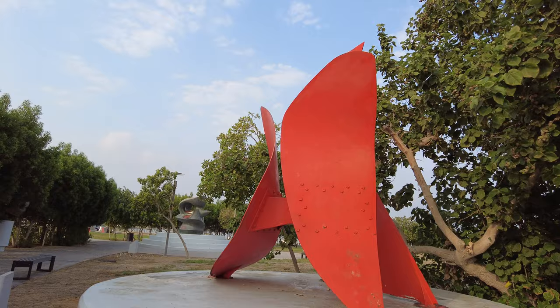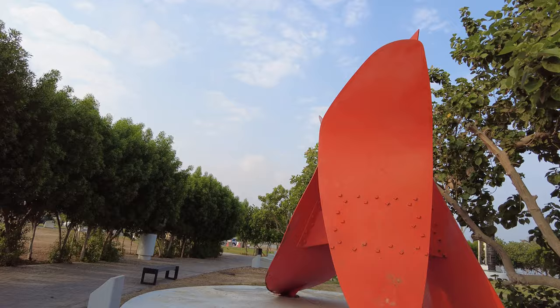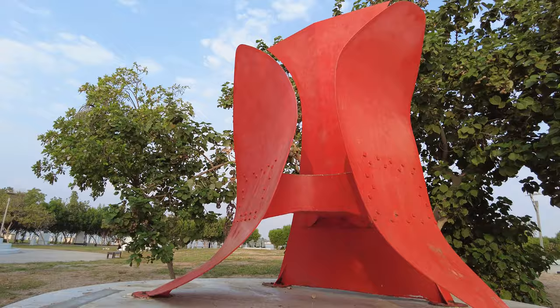Another version of Flexibility of Balance is located at the Calder Foundation in New York. This is one of the last works by Alexander Calder.